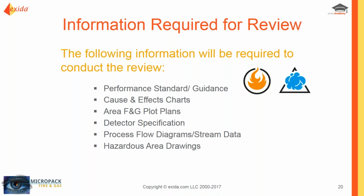So that's the first thing that's required. Obviously, if the operator doesn't have that document whatsoever, as a company, Micropack can help them through that process, and we can essentially assist with industry best practice. But in order to actually develop those targets, we need to start looking at the area itself.